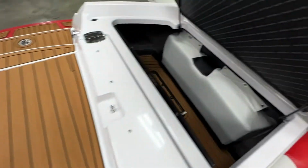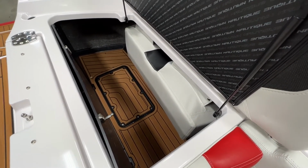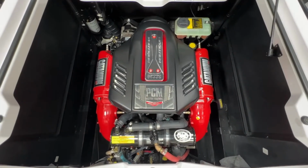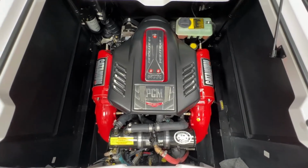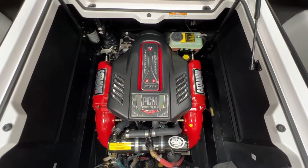Open this side too, same thing. Wide open storage, and then all 2,850 pounds of ballast on this G23 are below the floor, so it's out of sight and doesn't eat up your storage space. Motor-wise, again, it's got 148 hours on it, but this is the high output 6-liter, so 450 horsepower, freshly serviced, ready to roll.